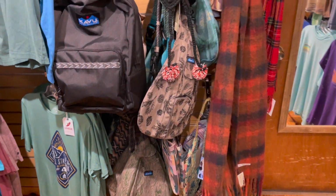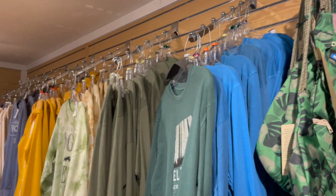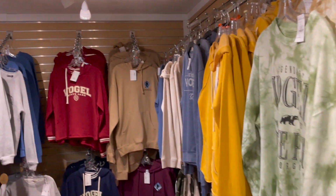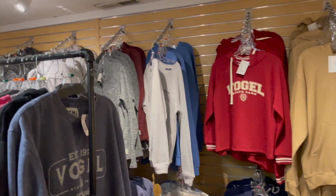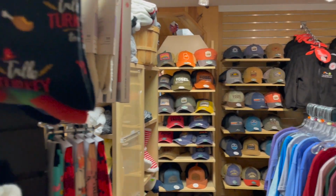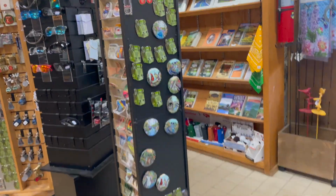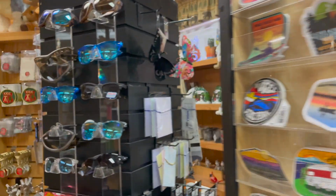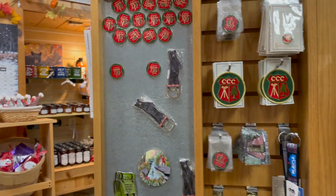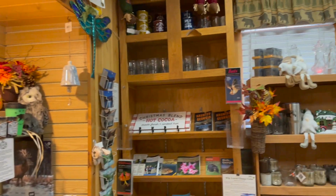Well, in this little camp store, you're probably going to find just about anything you want. They have t-shirts. Well, just kind of look around here. And their prices are reasonable. I mean, they're not outrageous. They also have food, camp supplies. Yeah, look at that. That's usually what happens when I'm not paying attention. Just look down at your feet, not look up at the trees.